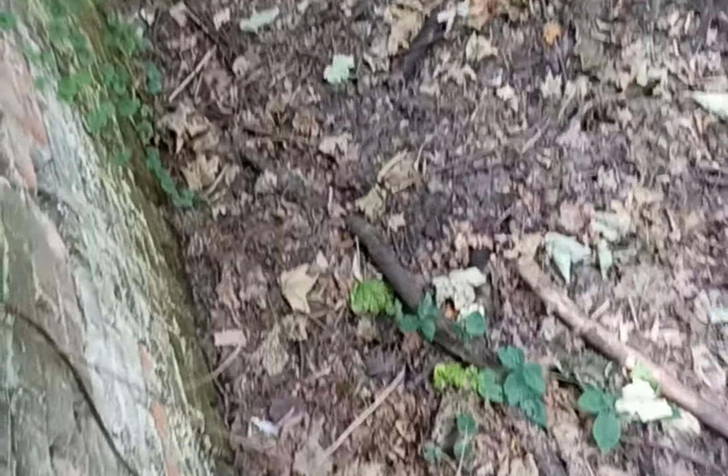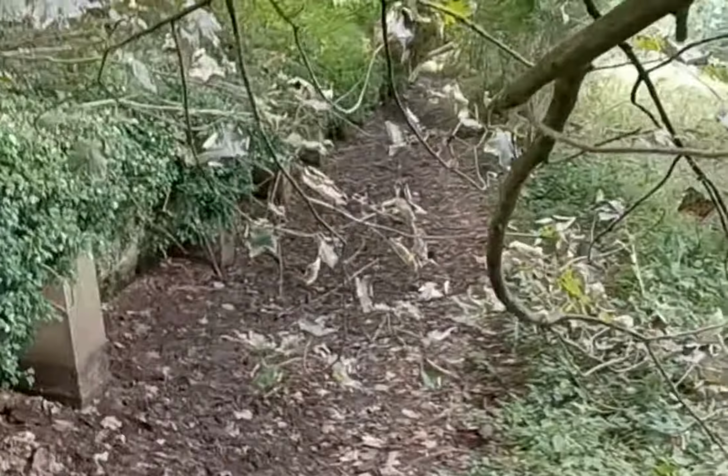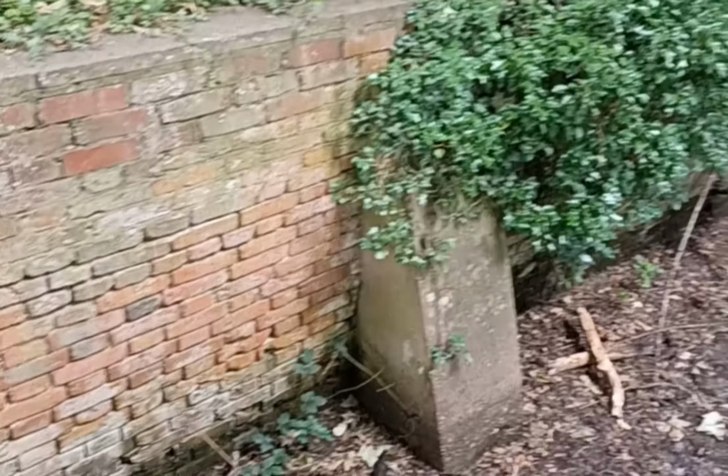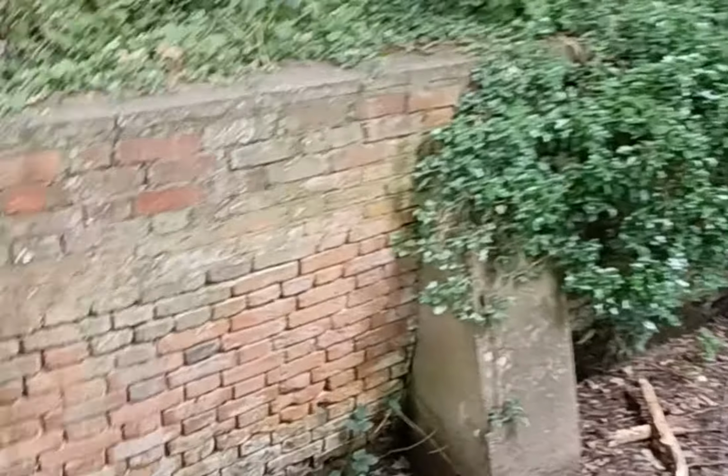If I can get closer. No culvert. There's literally no culvert there at all. It ends. It's weird because it's like a stream was once here. Brickwork. See the buttresses against that wall, retainers.